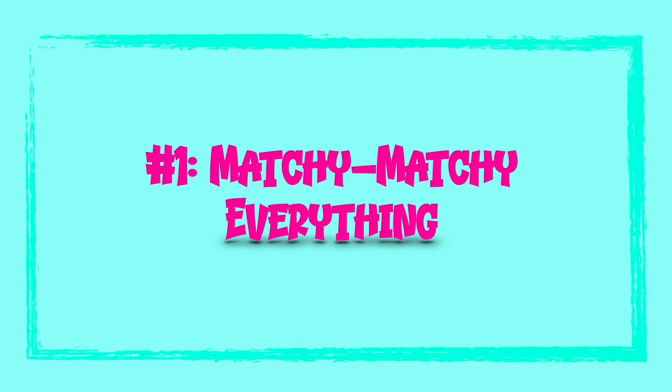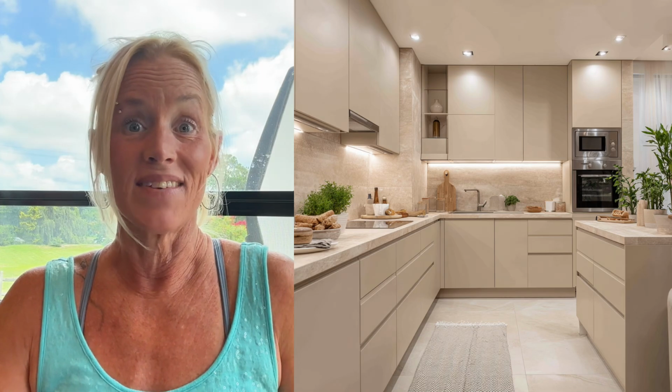Now, anybody who knows me knows that this is my biggest pet peeve. If your kitchen is rocking the same exact tone on the cabinets, the walls, the backsplash, the floors, the appliances, even the dish towels, we need to have a little chat. Because when everything is the same, nothing stands out. Your kitchen ends up feeling flat, like it's been dipped in a big old bucket of beige regret. You need contrast, friends. You need texture. That's what makes a kitchen look curated instead of cookie cutter.